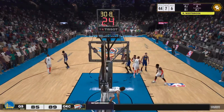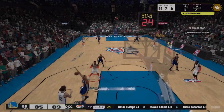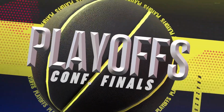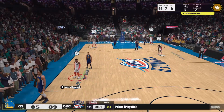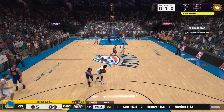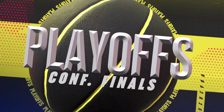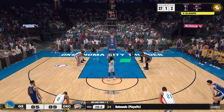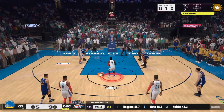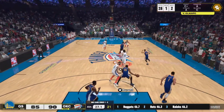It falls! And now they trail by just 4. Because he's a competitor and he's confident, McGee doesn't shy away from taking important shots. And so here is Oklahoma City. They've led by as many as 11 points. So the first one drops, and that puts them up by 5. And he is unable to get the second one.